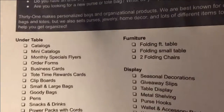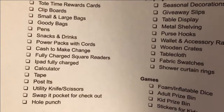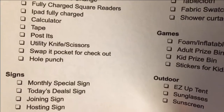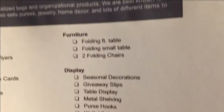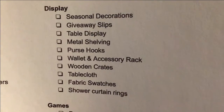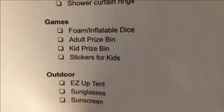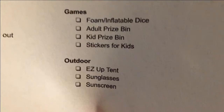Alright, some of the things that are on my checklist, I'm just going to go through it really quick, are obvious things like catalogs and flyers, clipboards. I give away some goodie bags when people purchase, making sure that I have power packs, calculator, tape, all sorts of things. I have a couple of signs that I've made that I'll show you guys. And then obviously the furniture that we need, like tables and chairs, some things for my display. I always like to play a game, usually the dice game, so I need the things for that. And like I said, this is not an outdoor event, so I don't need the outdoor things this time, but sometimes the events are outdoor and I need those items.